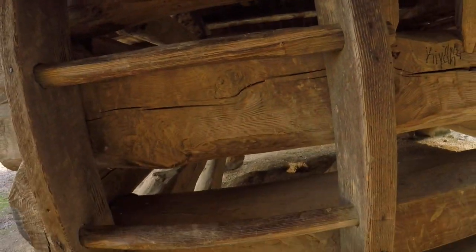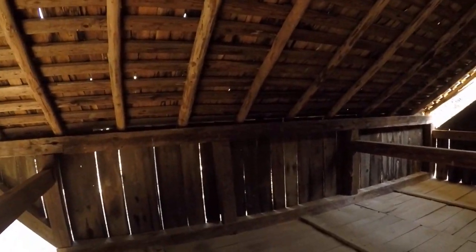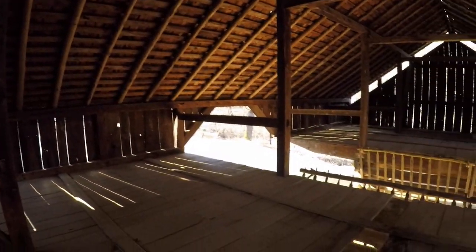Let's see if I can get up here. What's the weight limit on this? All right. So definitely a lot of space up here, and like I said, I guess they would have kept the straw and the hay and everything up here, keep it dry and keep the animals fed during the winter. But they could have used it for any other kind of storage as well. Just would have been a pain to get to.